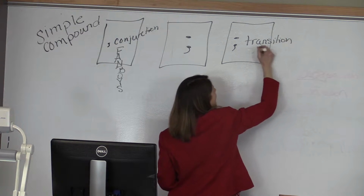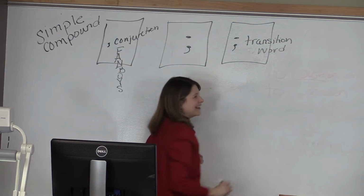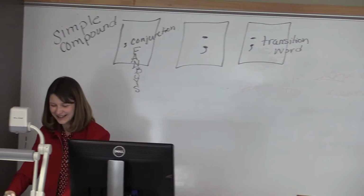Almost said transmission. Well, we're talking about cars, so it makes sense.